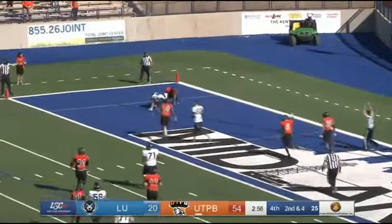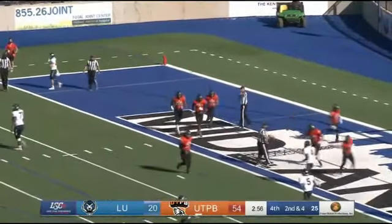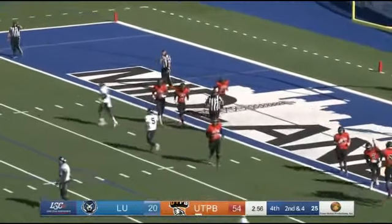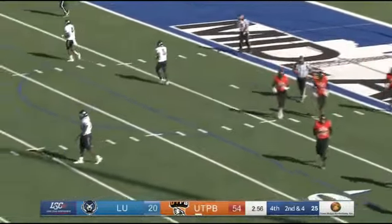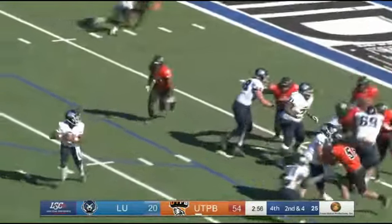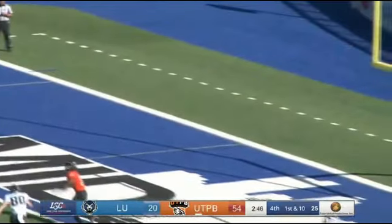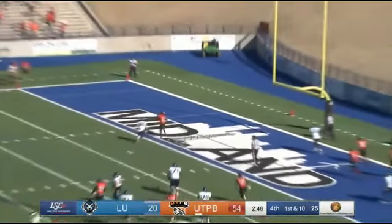Well, he just threw that one into no man's land, and it's going to be picked off by number 32. That is Martin Brown, the fourth. So Brown has the kick return on the block punt. Now has an interception. And that was they were from the 4-yard line, wasn't it?